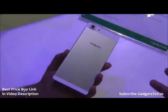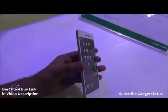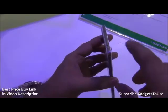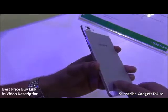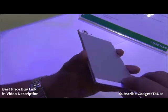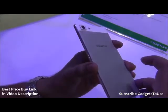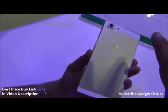Again, it does not look cheap. It does not feel like a cheap phone in any way because this is a completely metal phone. We have metal edges, a metal frame which is a single piece of aluminum, as per the information they have told us. It is a single frame aluminum magnesium alloy which holds the entire body together.